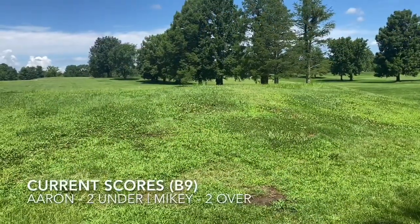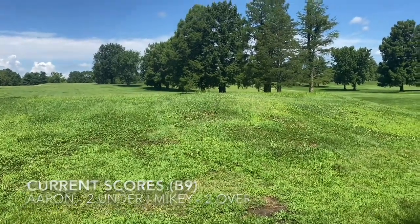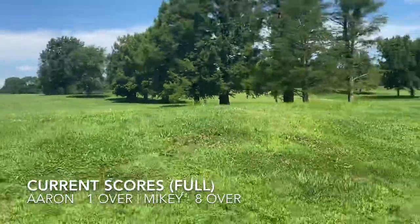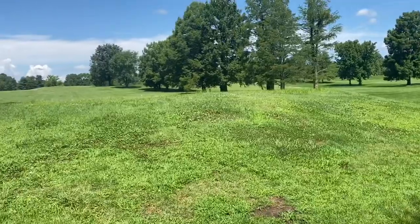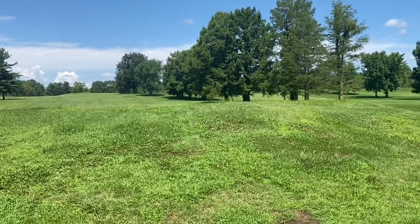We are now on hole number 14. Good birdie there by Mikey. He's going to be taking the box. If you can see it, the basket is just kind of right over this little initial hill. The tee box will actually be behind this hill, so this hill will be a bit of a nuisance. The basket's tucked into the trees there.